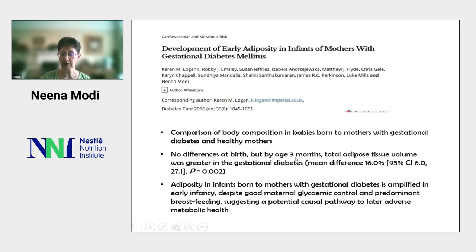But by the age of 3 months, total adipose tissue was greater in the babies born to the mothers with gestational diabetes. And it was quite a substantial difference of 16%. We also curiously found that this was the case, even though these mothers had very good glycemic control. They did not have an increased body mass index, and they predominantly breastfed. In other words, breastfeeding does not appear to protect babies born to mothers with gestational diabetes from developing increased adiposity.